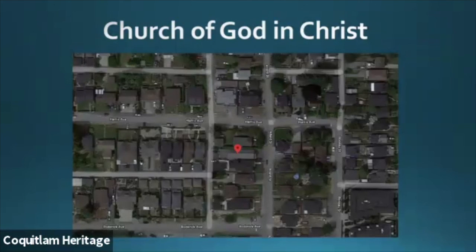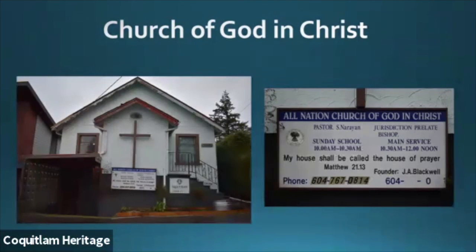It's at the corner of Allard Street and Harris Avenue here in Coquitlam, so it's not far. It's just a short walk from us here at the museum. So you can look at the pictures of the building so that if you drive by, you'll happen to see it. That was founded by a Black man here in Coquitlam.